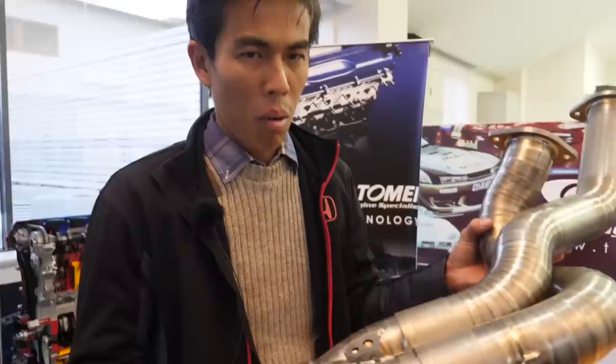Titanium, full titanium on the RB26 front pipe. Front pipe? You can see how the feel, the light, titanium. Wow, it's super light. I can hold it with one hand. Yes. I don't think I can hold a stock one with one.